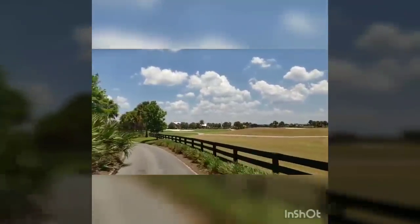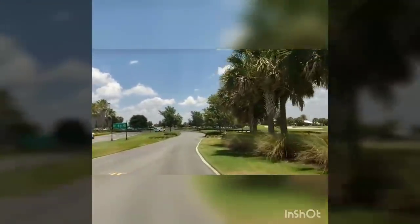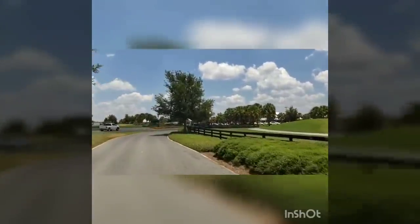Now we're coming up pretty close to Evans Prairie Golf Course. You can see it on the right, Evans Prairie Country Club. And we'll have to go around that as well.